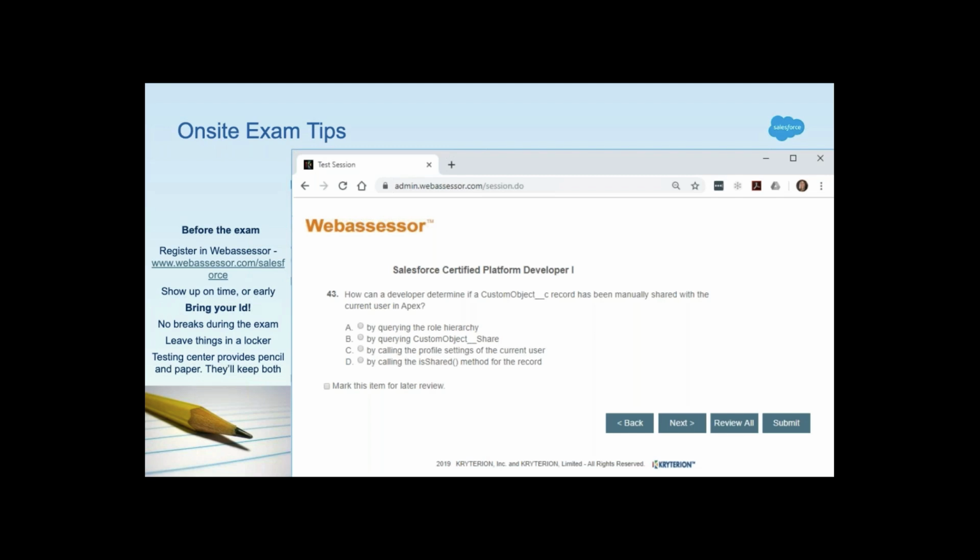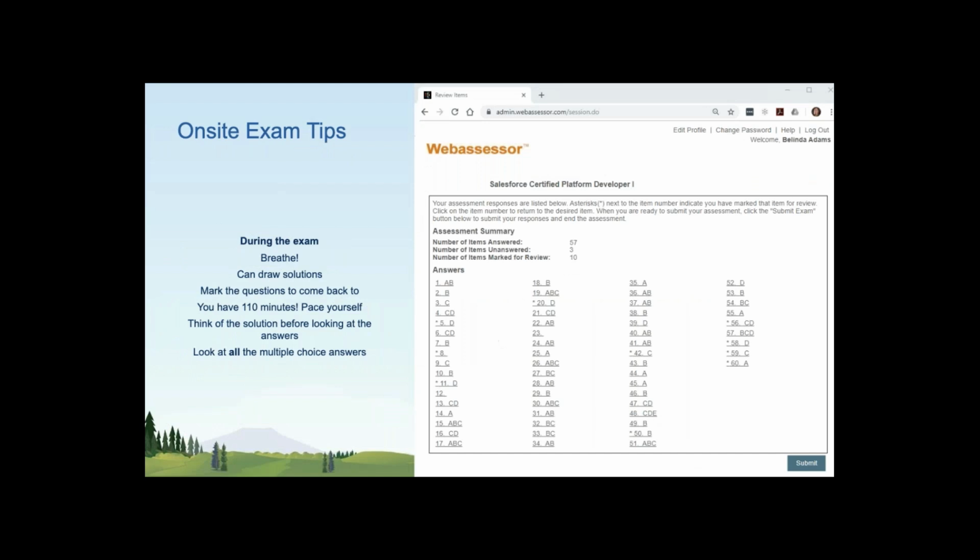Now, what is different? When you're going to an on-site exam, you do need to bring your ID because the testing proctor will check that you are who you say you are. You'll also leave your things in a locker, so leave all your backpacks, electronics, jackets. You're only allowed to take yourself to the exam. Now, the testing center will provide pencil and paper. This is different from taking the exam online. However, after using the pencil and paper during the exam, they will ask for those back, so you cannot keep them. And also, there's no breaks during the exam, so please do whatever you need to do before the exam.